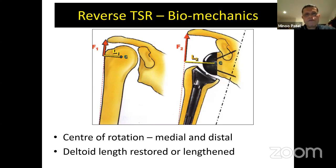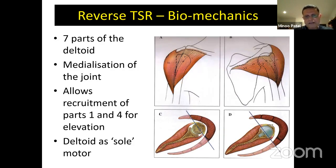And the reason the reverse total shoulder arthroplasty works is because it brings down the center of rotation, and it also pushes it medially so that the deltoid length is restored, and the deltoid can then be the prime mover in the absence of the coapting effect of the rotator cuff. And this again clearly shows you how different parts of the deltoid can work differentially and give you rotation. So even if the tuberosity is not healed, it's not that critical.